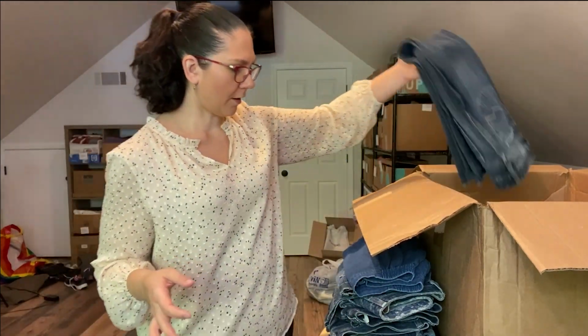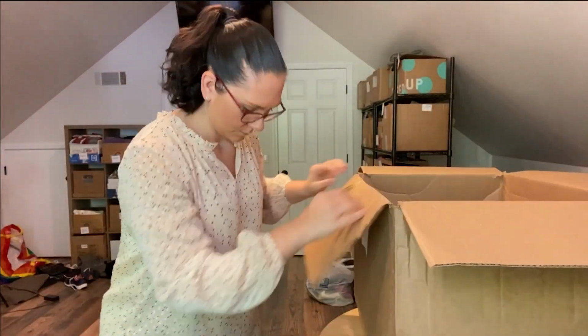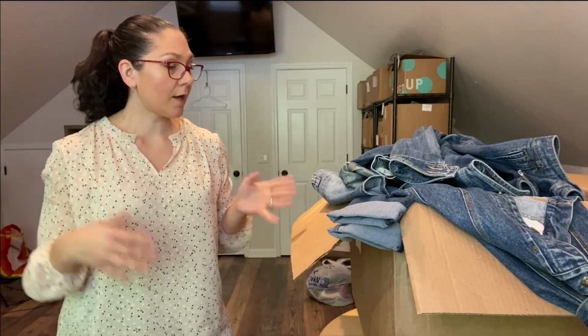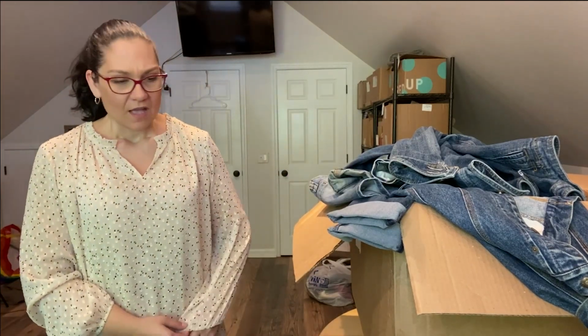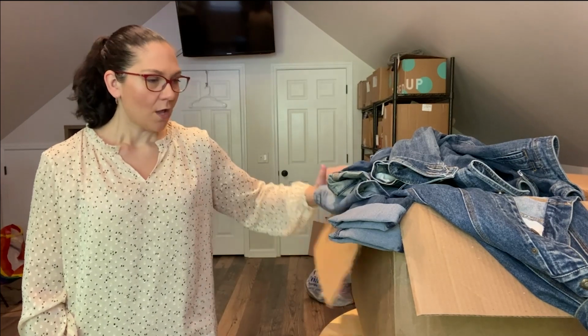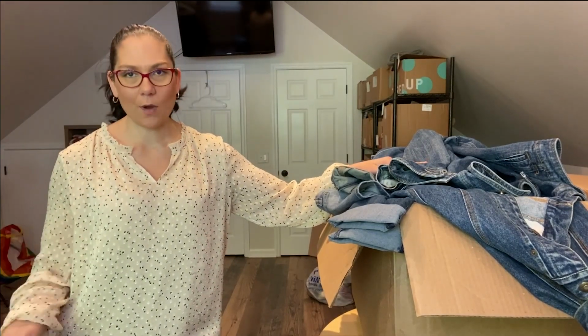Let me count and see how many we have total here. How many pieces? So I counted a total of 46 items, whether it's jeans or jackets or shorts, that at first pass look like they're okay to list, which is not bad. I think ThredUp has gotten a lot better about sending quality items and not just total trash. They do market this as a DIY box for crafters and upcyclers, but I think that resellers were buying the boxes and got kind of upset, understandably, that a lot of the stuff was not wearable or usable. So no complaints as far as the number of pieces and the quality of the pieces. There's only three or four items that at first pass I know I'm not going to be able to list based on the condition.